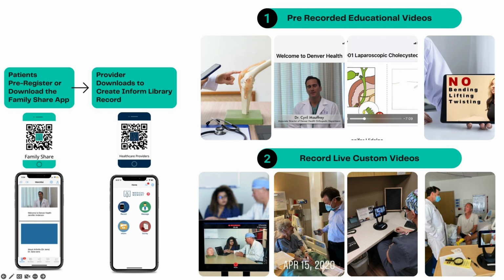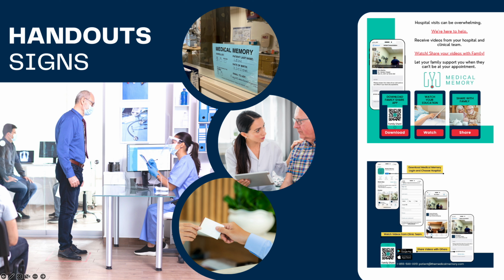So let's talk about the tools. First, the Family and Patient Share app allows patients to pre-register their information, watch videos right there in the clinic, and share them with family members. Providers now can download the app on any smart device, can pre-record educational content, or they can also record live custom videos right there. How this works, patients come in, families come in, they pre-register, they're informed about Medical Memory, and when they do, they can get videos from the hospital right away.